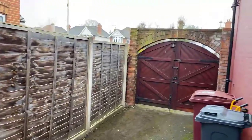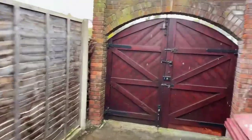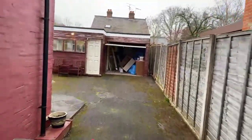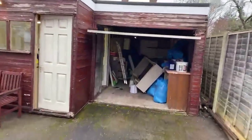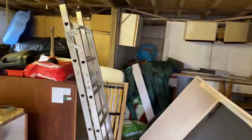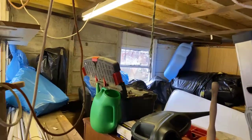So this is the gates that you saw from the front. And you've got access all the way through. Let me just walk this way. You've got access all the way through there to your garage. There we go. So there's the garage. The owner's stored some junk in here at the moment, but I'm sure that you can get the idea. So you've got space further back. So it's almost like an L-shaped garage.